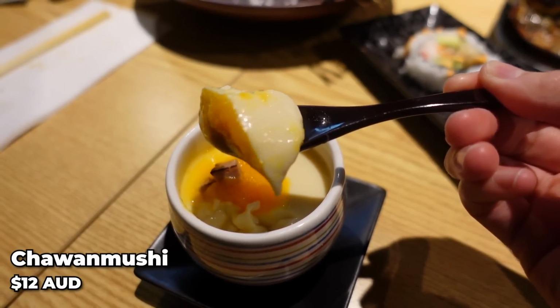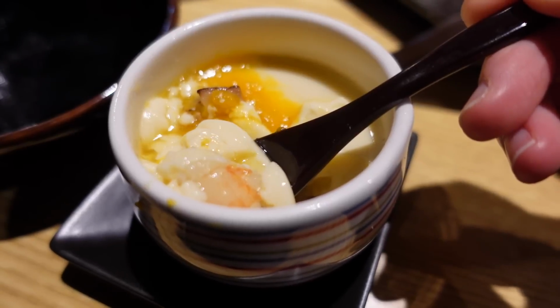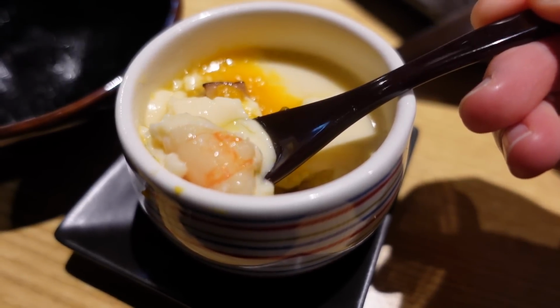This chawanmushi is so delicious. The egg is so smooth. There are no bubbles. Do either of you want more? It's got prawns, it's got truffle oil, it's got mushrooms, and it's got foie gras. And the egg, like I said earlier, is so incredibly silky, custardy, and smooth.